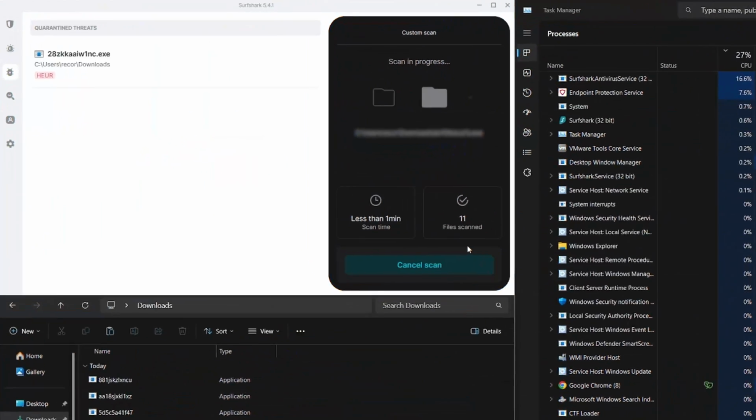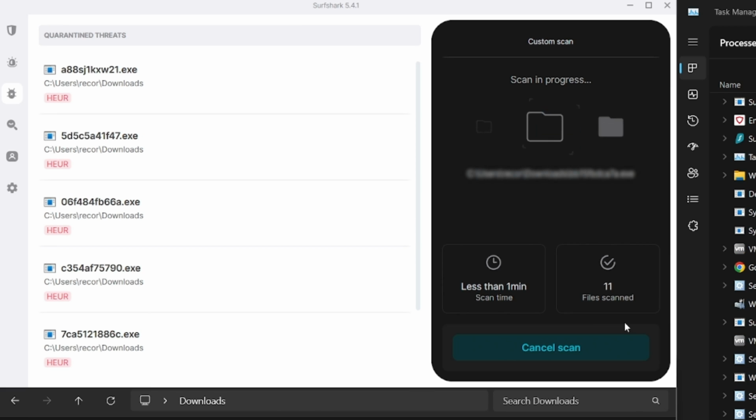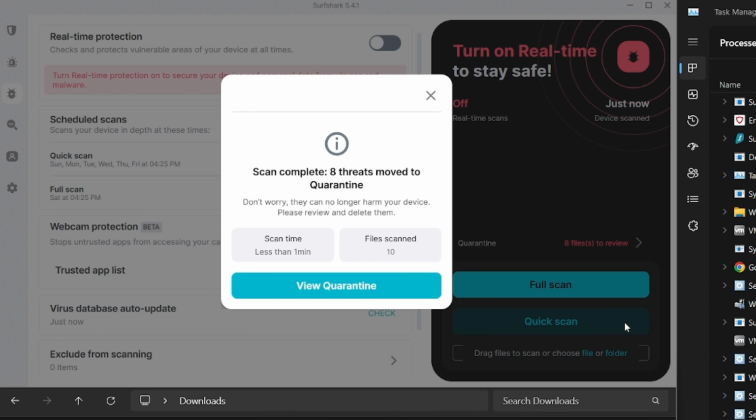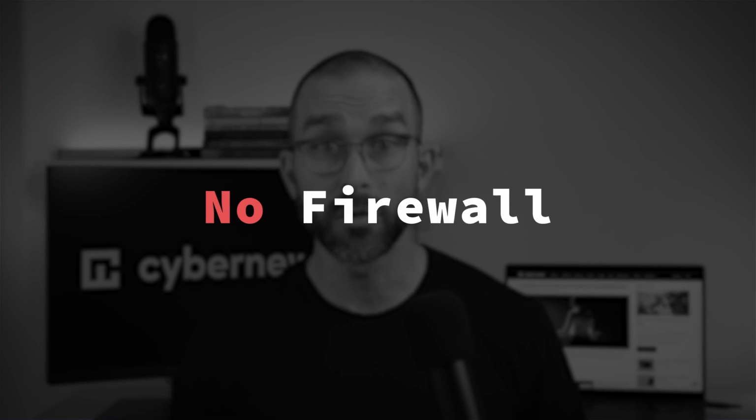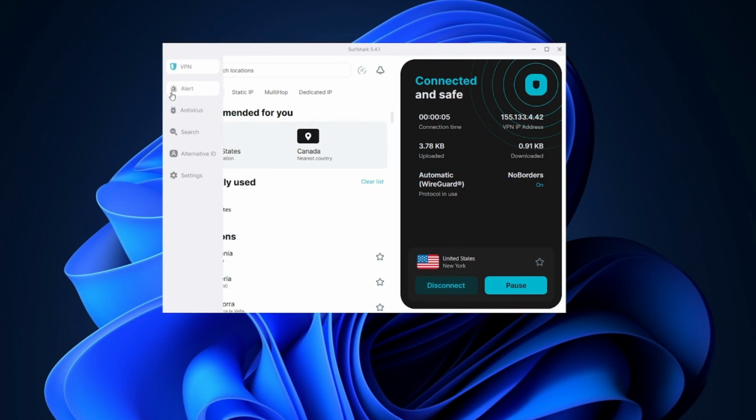In my own testing, Surfshark performed the quickest full scan out of the bunch, but it did detect a lower file count, 8 out of 10. Despite the lower detection rate, it is obvious that Surfshark does a good job of ridding your device of malware. But can this provider match dedicated antivirus features? Well, while there is no firewall and not even any parental controls, what they do have is one of the best VPNs on the market, coupled with their antivirus.